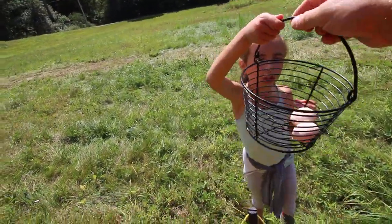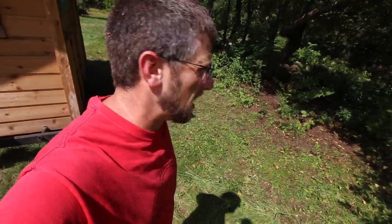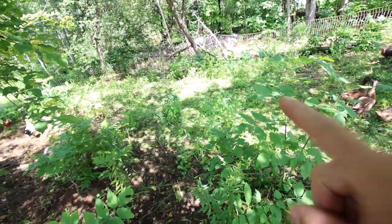Wanna hold that? Sure. Let's go see how good the chickens are doing eating the old apple orchard growth down. It's amazing. They've only been in here for a week today. And they've just been going nuts clearing this area for us. All in here looked like that.